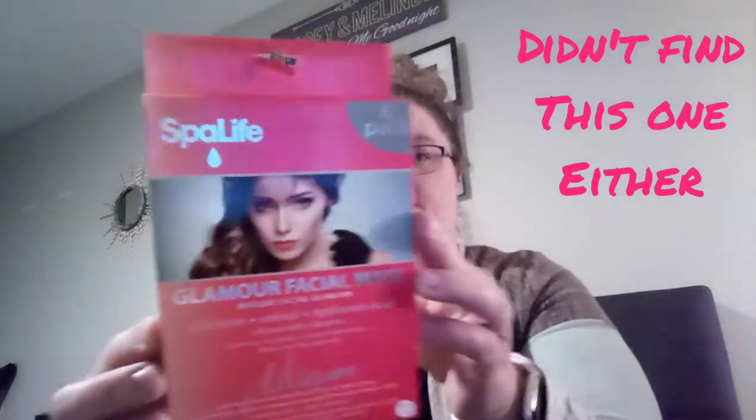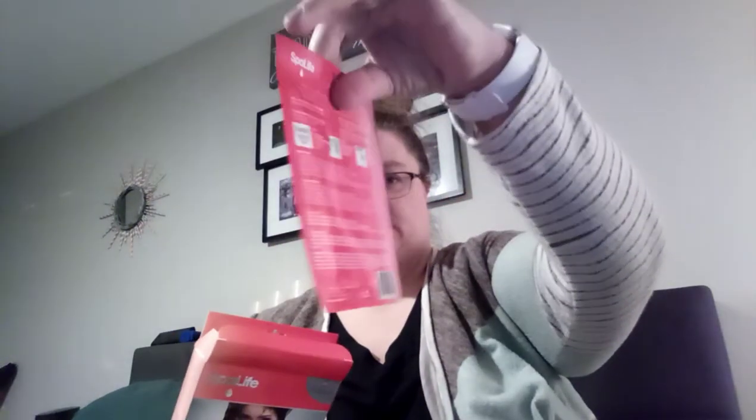I couldn't believe it. This is another 6-count. Glamour facial mask. Platinum, retinol, and hyaluronic acid infused with vitamins. 6-pack. Let me just open one of these so you can see inside. It's just 6 of these. So every box, it's just these packets.